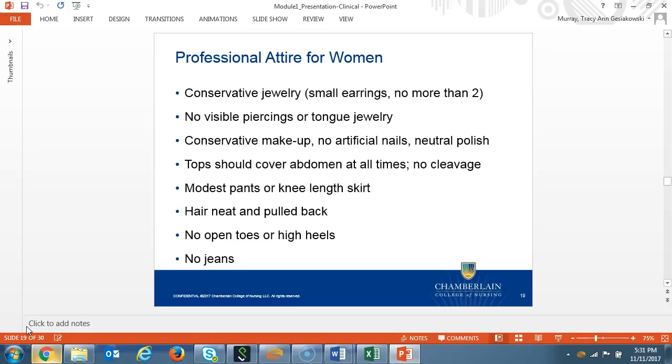Cleavage should not be visible when sitting up straight or leaning forward. Slacks or skirts should be modest. Skirts shorter than the top of the patella should not be worn to clinical. Remember that clinical practice is active and may require standing, stretching, and bending over, so hair should be well groomed and pulled back and secured if long. Shoes should be appropriate for a day's standing, and you need to avoid open toes or high heels. Jeans are not appropriate, even if other members of the staff wear them.